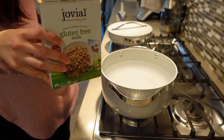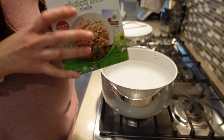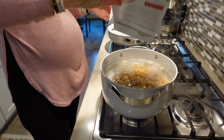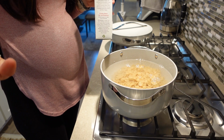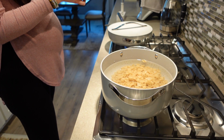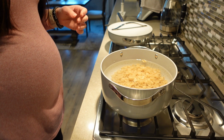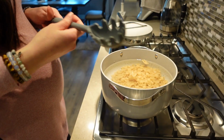So I'm about to add the jovial pasta, gluten-free shells, into the boiling water. And if you have an Alexa at home, please turn this down because I'm about to talk to Alexa. Alexa, start timer for 12 minutes.